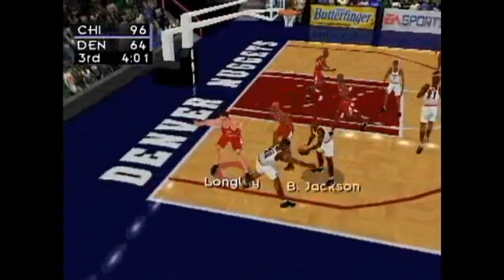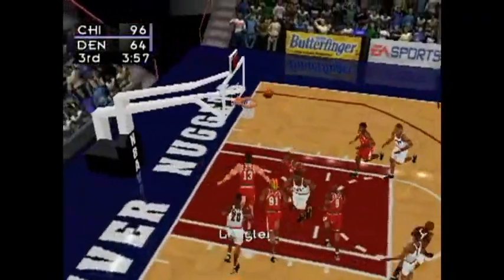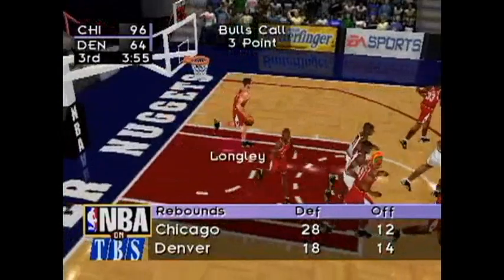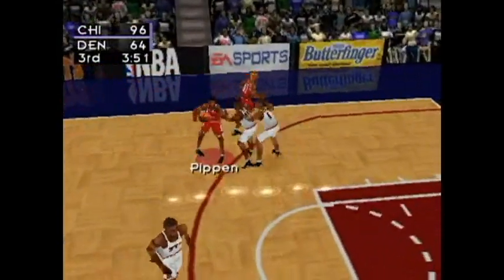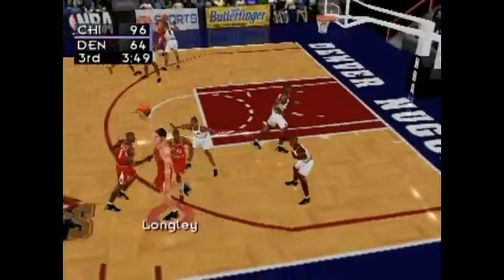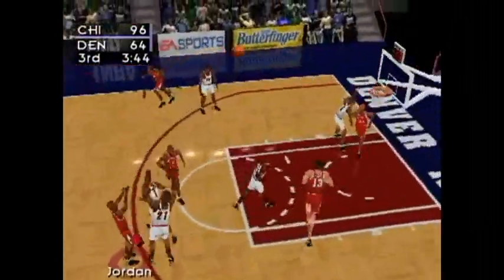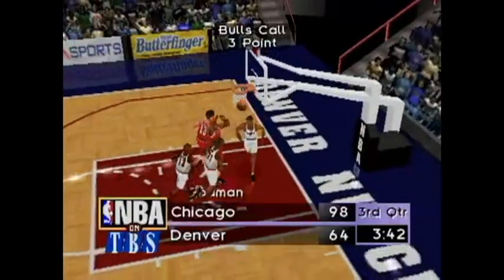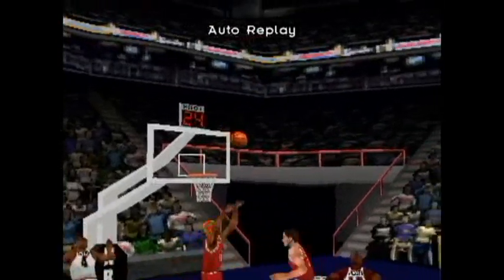From the left side to Ellis. Bounces it to Jackson. The number one. He puts up the jumper. No. Longley to Pippen. He pump fakes. Fakes the shot. Longley gets the pass. Harper, the number 23, with the turnaround jumper. He's off target from outside. Rodman with the putback.